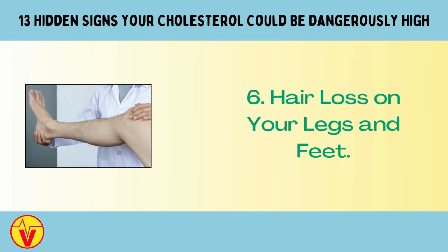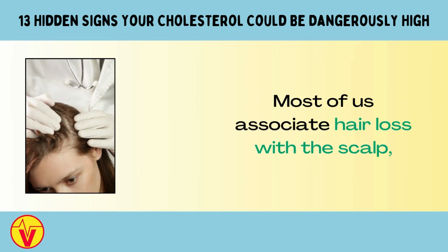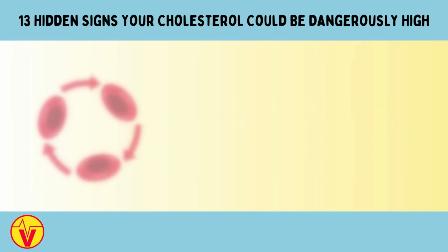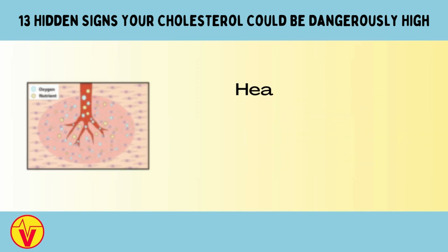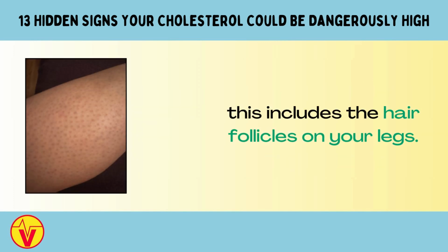6. Hair loss on your legs and feet. Most of us associate hair loss with the scalp, but thinning or lost hair on your legs and feet can also be a subtle sign that something's off with your circulation. Healthy blood flow delivers oxygen and nutrients to all parts of your body. This includes the hair follicles on your legs.